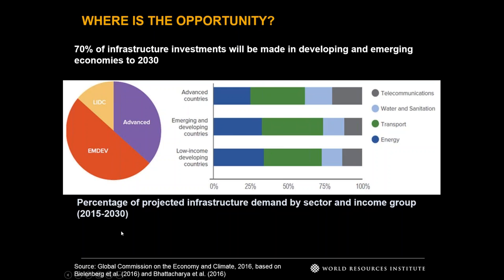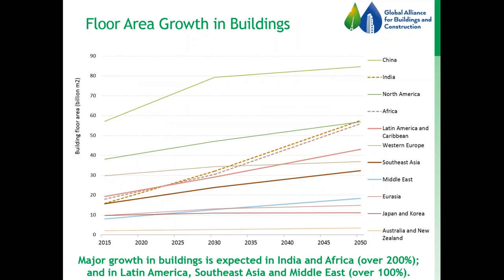But we also know that we have the opportunity to focus now on specific areas of rapid growth for those investments. If we can help build a market around buildings, we see that floor area expectations continue to expand dramatically. That's in due part to the rapid urbanization that's occurring. They estimate between 50 and 70% of the buildings in much of the emerging cities are yet to be built. So we're looking at major growth, expansion, and opportunity.